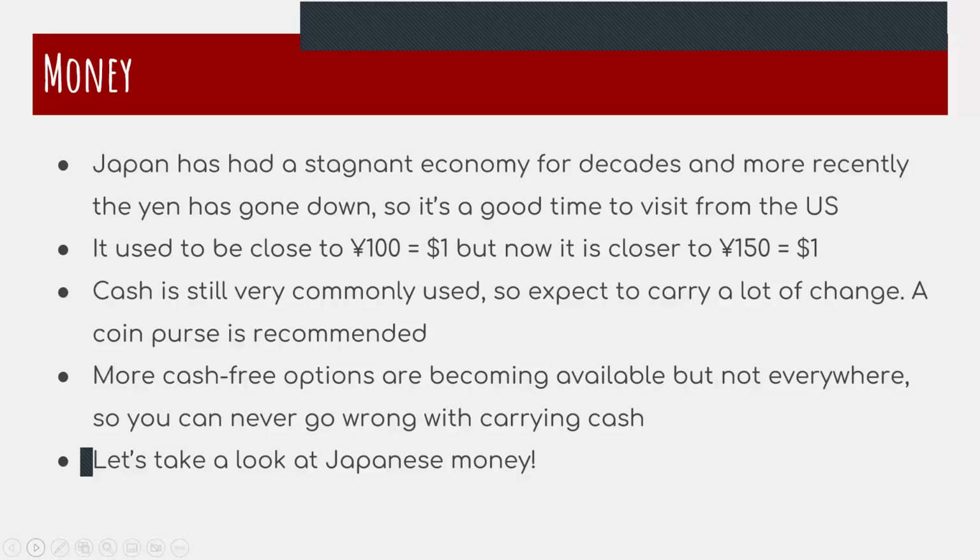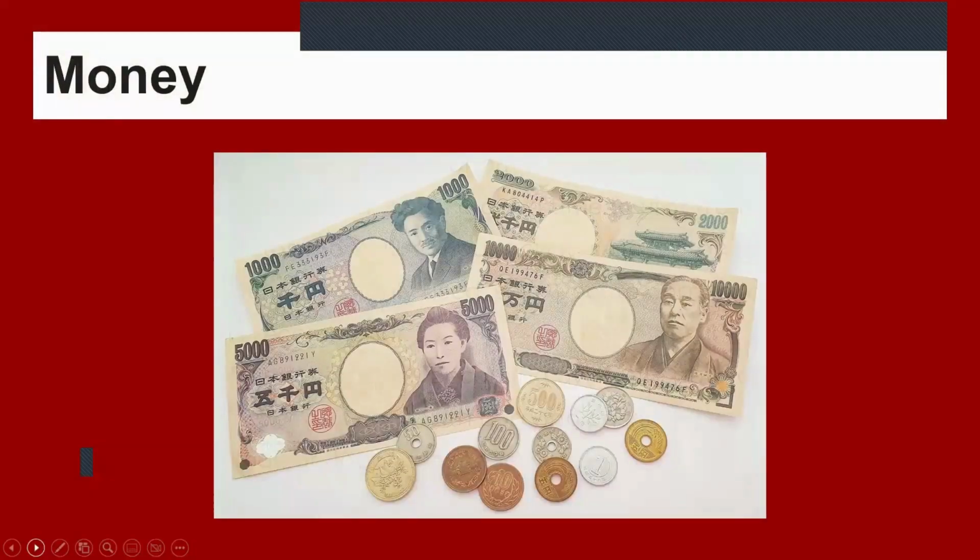So let's look at the money now. This is what we're working with. So we've got coins and bills. And because the yen is so low value compared to the dollar, you used to be able to think of 1 yen as like a penny. So they don't really have smaller change than that. There's no decimals going into it. So you're just working with the yen.